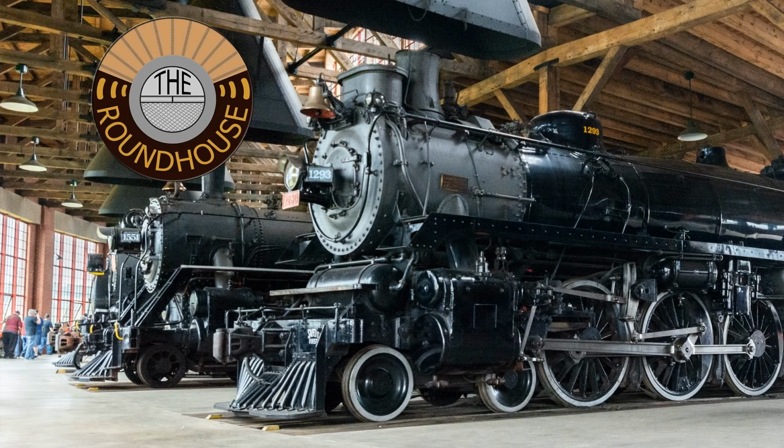Yeah, it's interesting. I remind my staff at the Roundhouse pretty regularly that what they really are is a living history site. They're not a static museum in the way that, say, the Railroad Museum of Pennsylvania is in Strasburg. They are a living, breathing, working historic site.